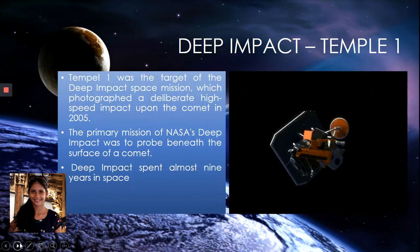Now, do you know the Deep Impact Tempel 1 mission? Yes. Tempel 1 was the target of the Deep Impact space mission, which photographed a deliberate high-speed impact upon the comet in 2005. The primary mission of NASA's Deep Impact was to probe beneath the surface of a comet. Deep Impact spent almost 9 years in space.